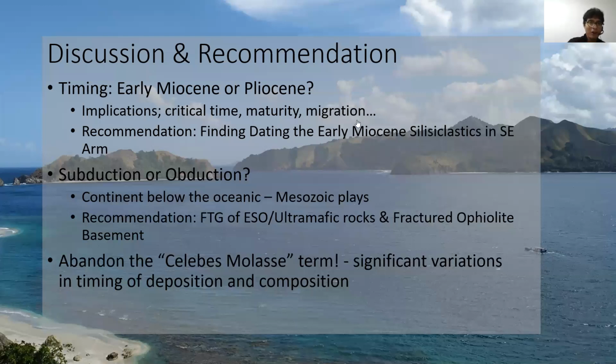Here's the discussion. Hopefully you can answer these questions, whether the timing of the collision is early Miocene or Pliocene, after I show you some evidence. The recommendation is that there should be more fieldwork in Sulawesi to check whether there are wide distributions of early Miocene rocks, and whether there is subduction or also obduction. So you can check if there are ophiolites in Sulawesi. Hopefully you can also answer that one. And hopefully you can also abandon the term "Sundaland molasse" because it's too general and cannot give you anything.